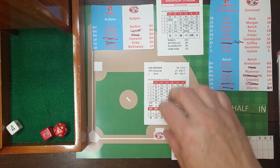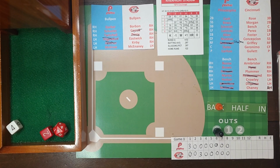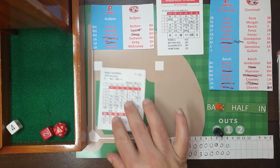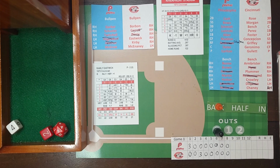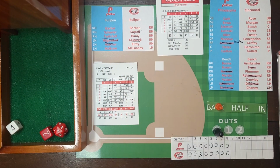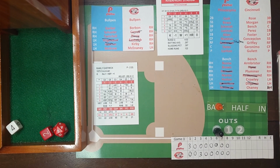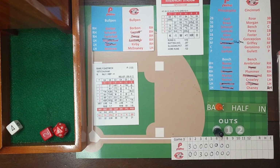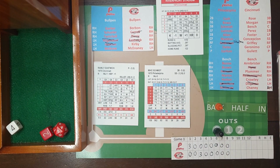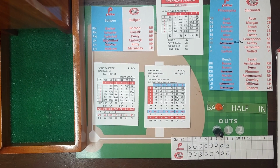Due up for the Phillies in the top of the 9th, the heart of the order, Schmidt, Luzinski, and Allen. And as such, the Reds will go to the best they have out of their bullpen, and that is Raleigh Eastwick. Eastwick will be on here in the top of the 9th of a tie score. Schmidt will lead it off, 1 for 3, a single and 2 strikeouts.